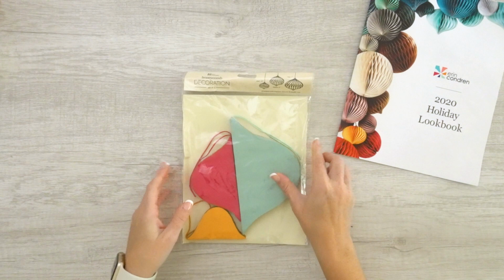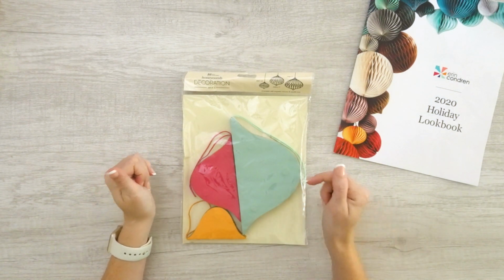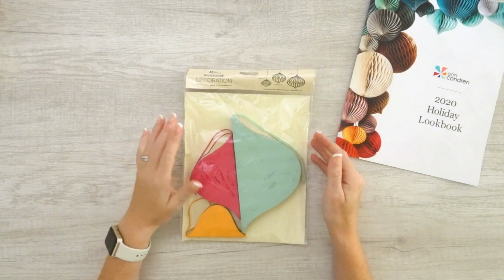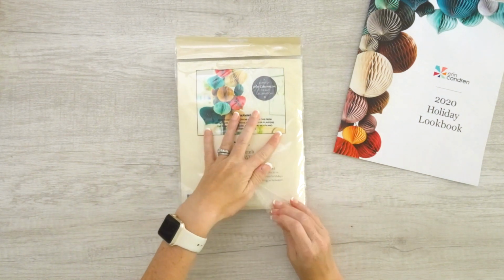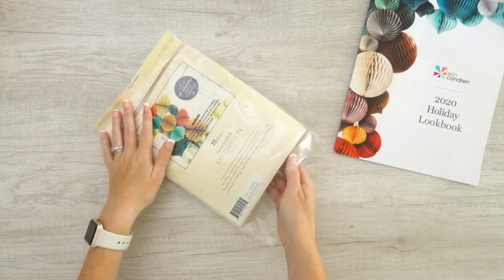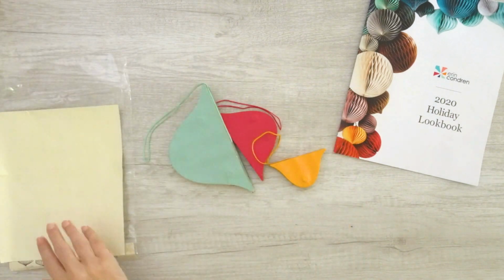All right, so if you had, I believe it was the fall subscription box, you had a sneak peek of these new honeycomb decorations. They're similar to ornaments with magnetic trim. This one here is the Onion Brights set. Now it looks like there are 4 sets that you can pick from.